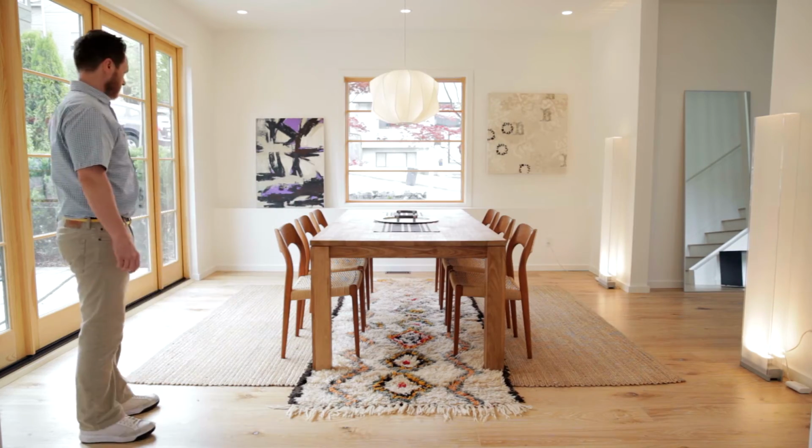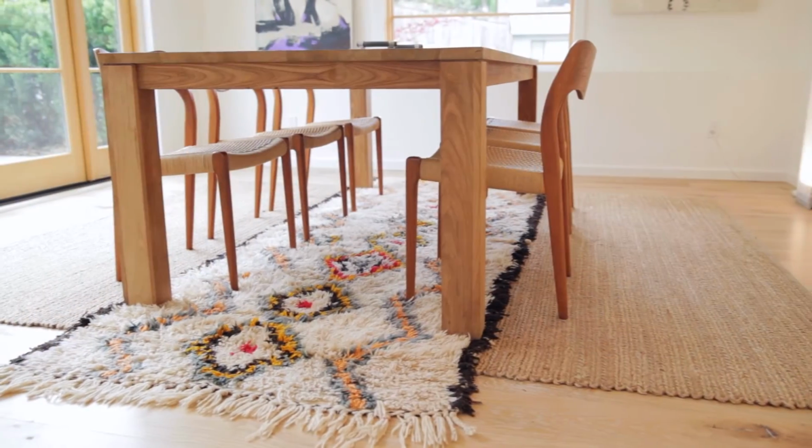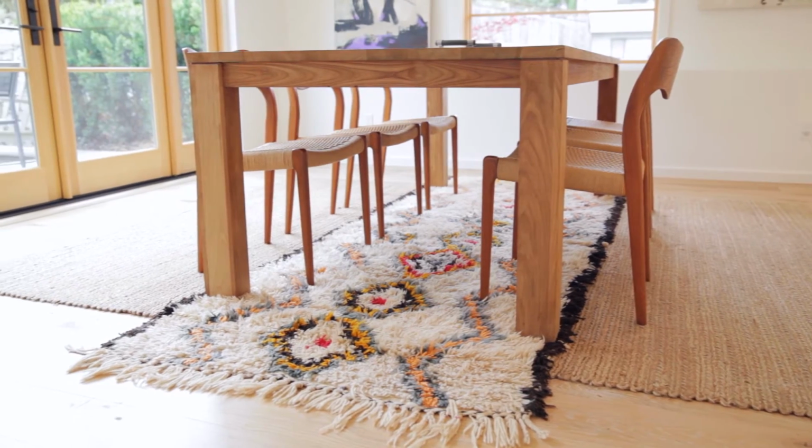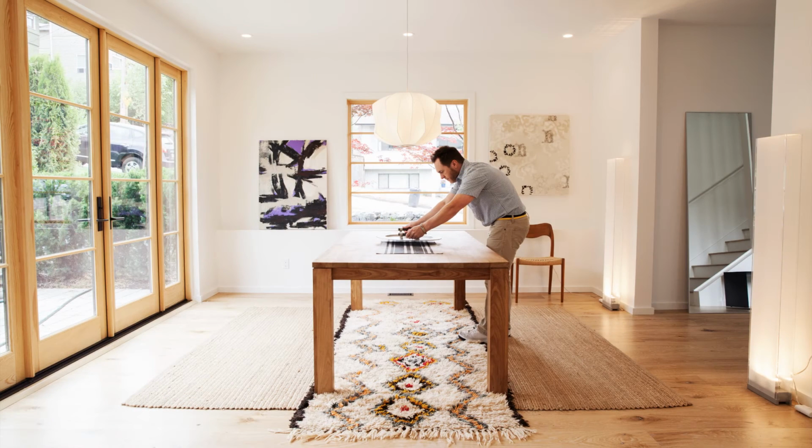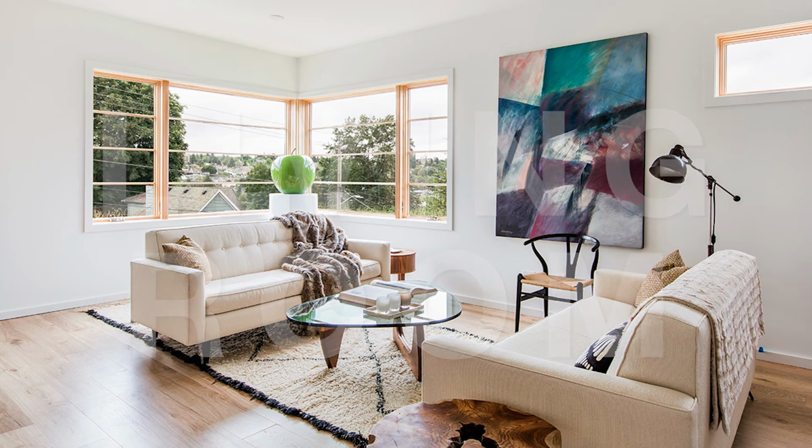So the dining room, as you can see, is quite large in scale. It's a modern, minimal teak table surrounded by classic or vintage molar chairs. There's a layering of rugs here, a multicolored Moroccan rug going one way, and then a natural fibered herringbone neutral underneath it.